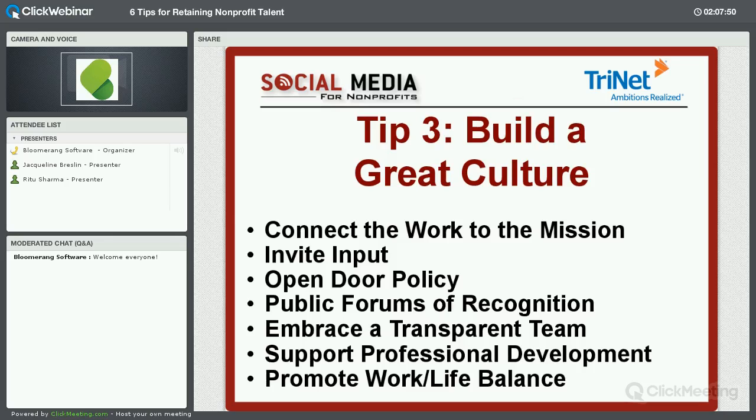The next step is having public forums of recognition. We're all motivated by some form of recognition. Different people are motivated differently. Some will be motivated by a raise. Some will be motivated by getting a handwritten note from the CEO, and some will be motivated by their peers recognizing the hard work and the teamwork that they bring to the table.